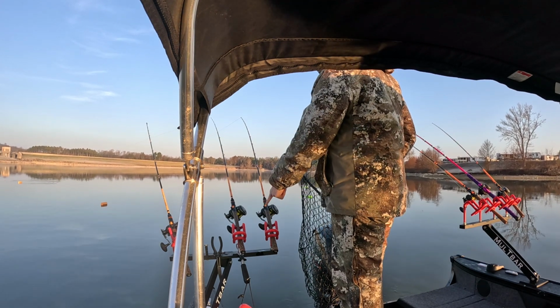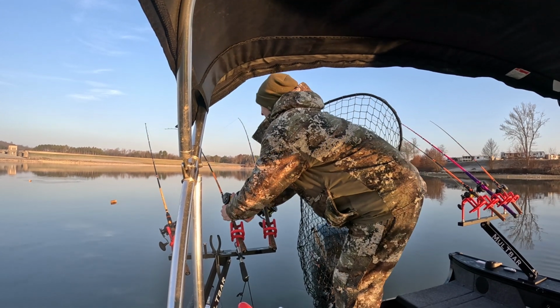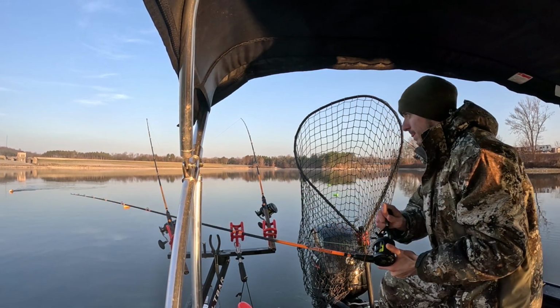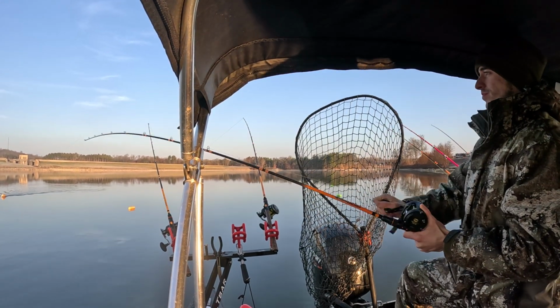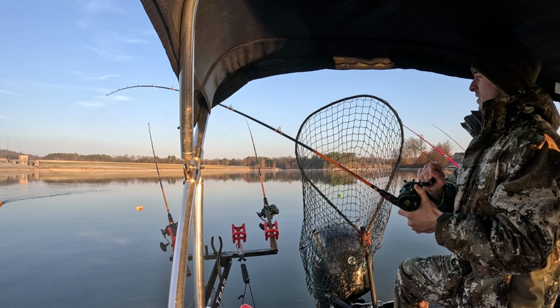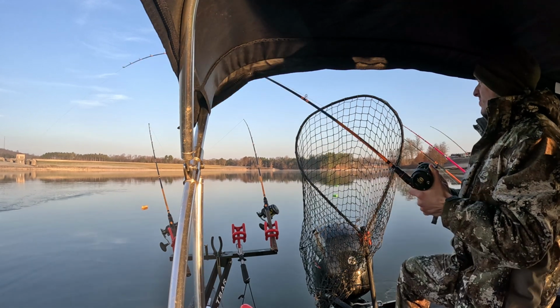Huh? We have a bite on this. What'd you reel down on it? Got another one hooked up here. Been a pretty good morning. I think we've caught what? This ought to be five, I believe, if we get it in. Yeah. Plus we've had 3 or 4 hits that didn't hook up.